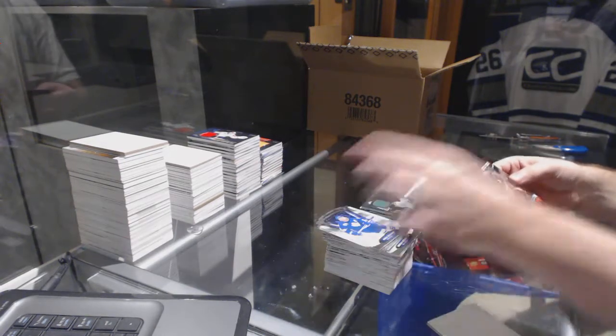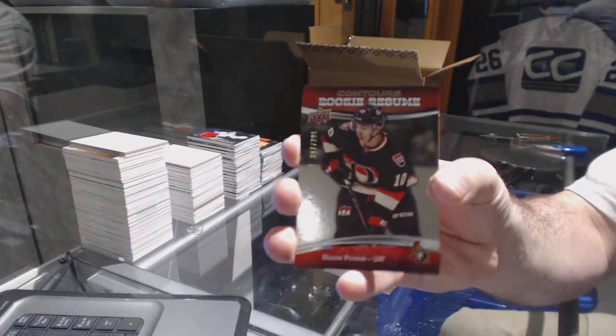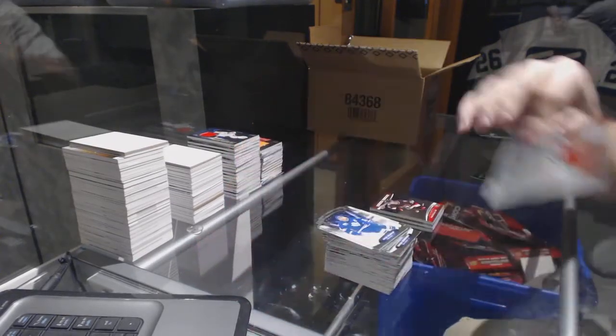We've got for the Ottawa Senators rookie resume $3.99 Shane Prince, and for the Montreal Canadiens rookie resume autograph Mike McCarron.